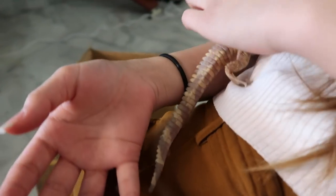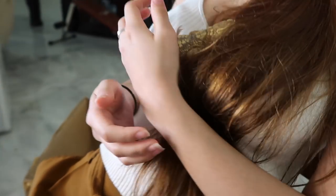So it likes to climb. Thank you. Oh my gosh. Careful, it just jumps down. It's just a little baby, guys. Yeah, it's just a little baby.